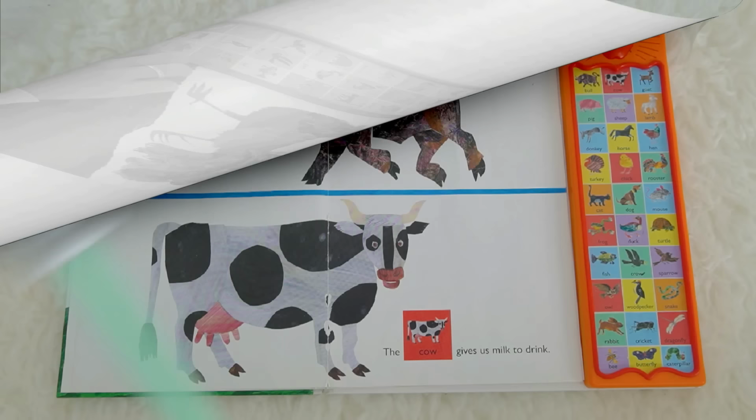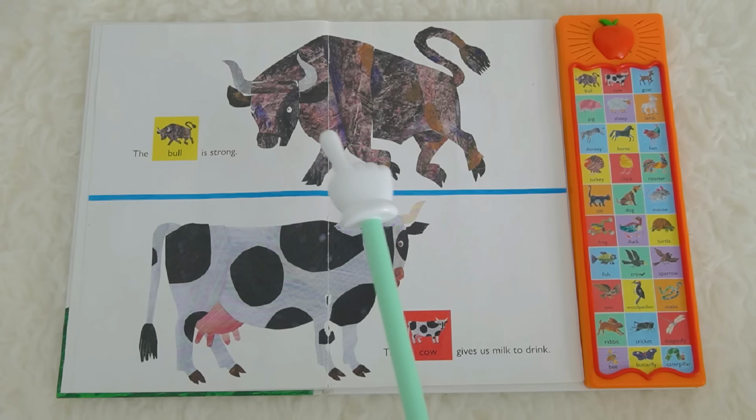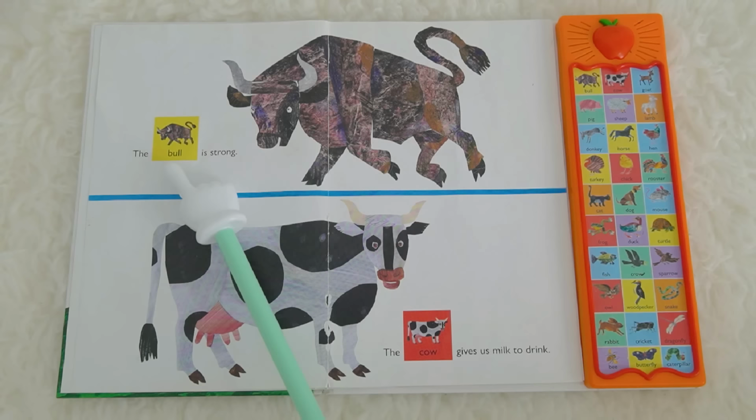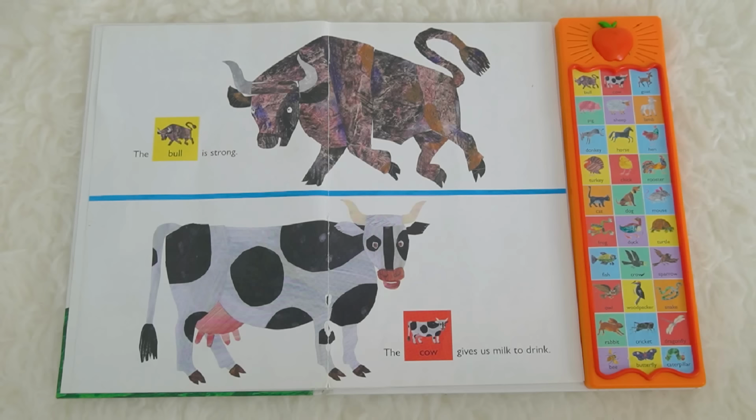Do you know what animal this is? Let's read. The bull is strong. Bull. This is a bull. Can you please say it? Bull. Let's read it one more time. The bull is strong. Now let's listen to the sound of the bull. Let's press it. Did you hear that? One more time.